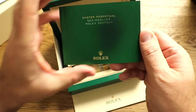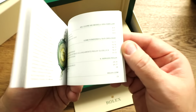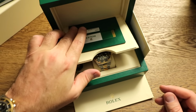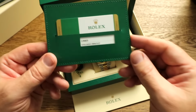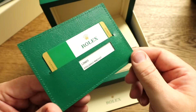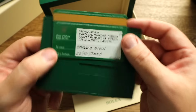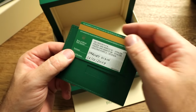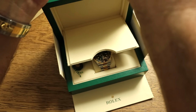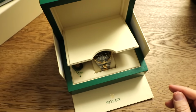Another little manual here. The Sea Dweller and the Deepsea manual, how to use it. All of that stuff that we normally skip past. And of course, the card. I deliberately have this over the serial number so you guys can't see that, and they put my full name on this one actually. I guess if I ever sell it in the future, somebody's gonna have that card and look up my name, you know, Google me and probably find this video. That'll be quite a moment for them.